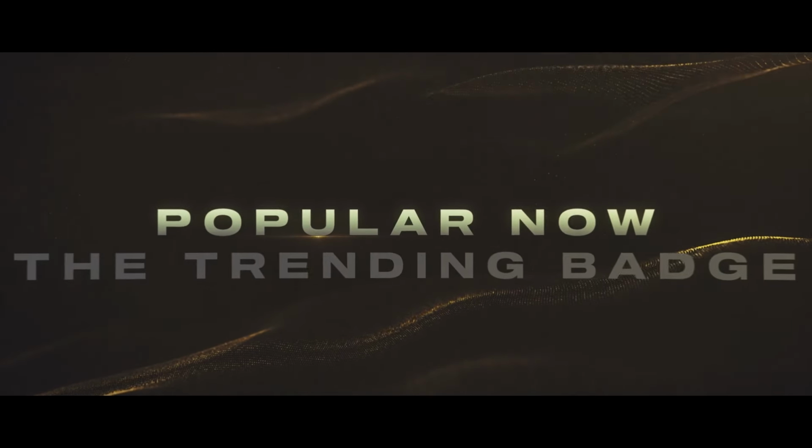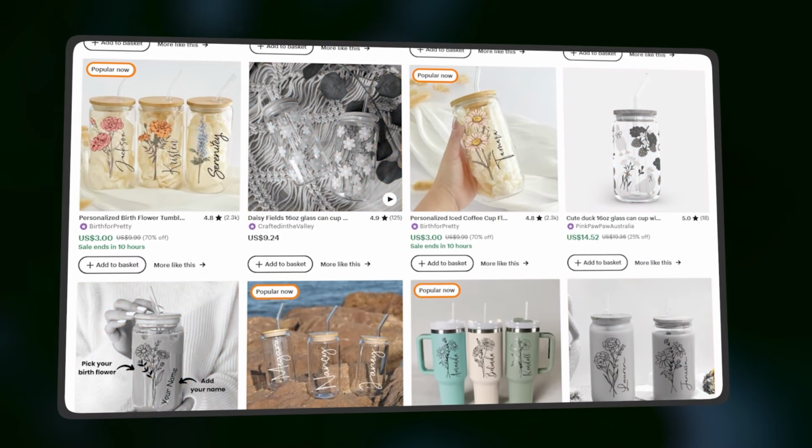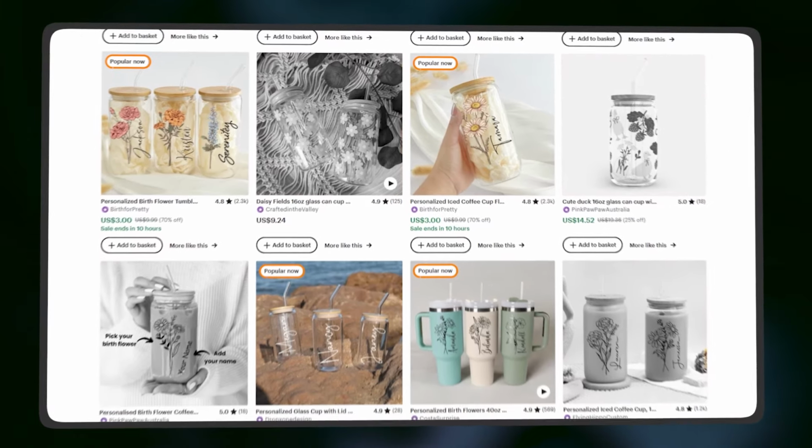Which leads us to the last badge, Popular Now. This is great for new sellers and shops, and is why you see it most often on newer items and listings. The Popular Now badge is kind of Etsy's way of saying, hey, a ton of people are buying this product right now, so you should too. Unlike the Bestseller badge, which requires steady sales over time, Popular Now is all about that short-term momentum. If an item gets a sudden surge of purchases, especially in a short time frame, it can trigger this badge.